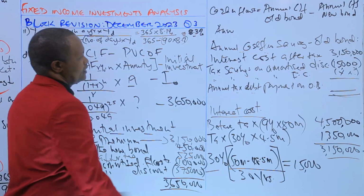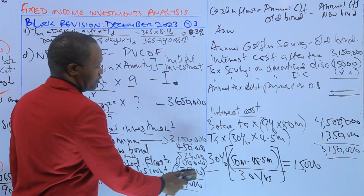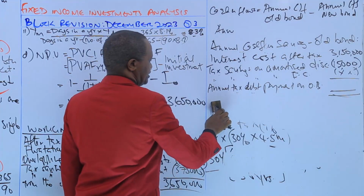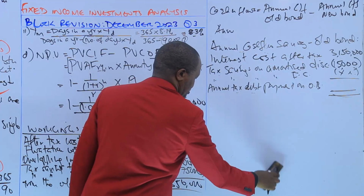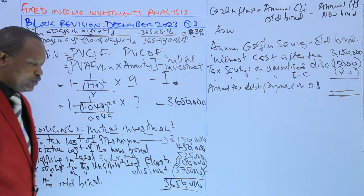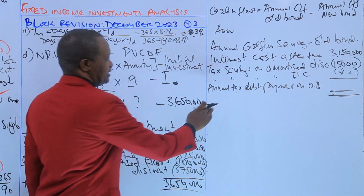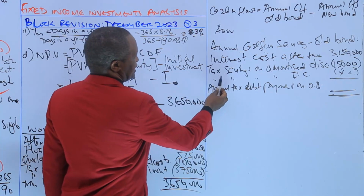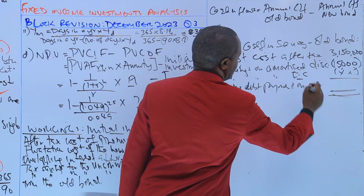Then we have tax savings on the flotation costs. We are going to use the same approach. In Swahili, they say, wembe ni ule ule, the same razor blade. We're going to use the same razor to calculate the tax savings on amortized flotation costs.